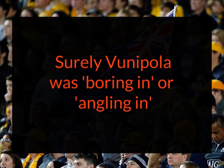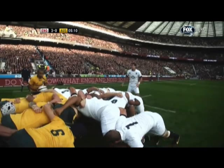There's been lots of complaints from Wallaby fans that Vunipola was boring in or angling in on Alexander in most scrums, and that he was the one that should have been penalised, not Alexander. When you look at this image from the first scrum in the match, you can see that the ball hasn't been fed. Genny has still got it in his hands, but Vunipola is at 90 degrees to the touchline. Now surely that's a penalty against Vunipola, when in fact the referee awarded a free kick against the Wallabies.